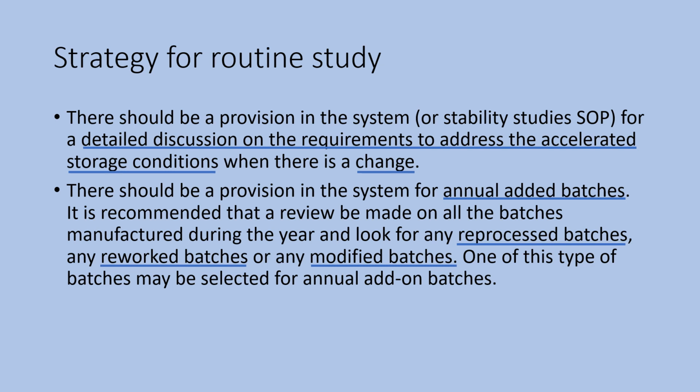So there should be a provision in the SOP for review of the entire batch's data to check for such incidences. This is the exact meaning of the product lifecycle approach. Also, when evaluating the data for extension of shelf life, it is necessary to evaluate the data from the accelerated study for 6 months and the available long-term data. For details, try to read and understand fully the flowchart given in ICH Q1E. If you understand the flowchart, it is easier to understand the intent of the entire guide.